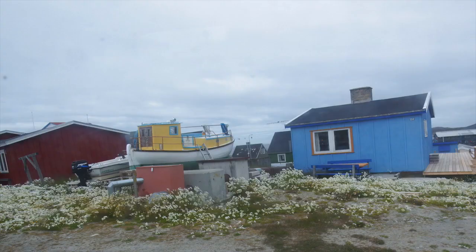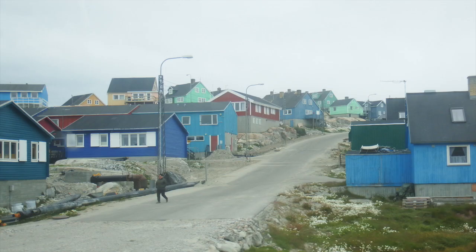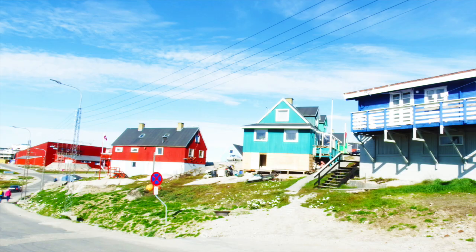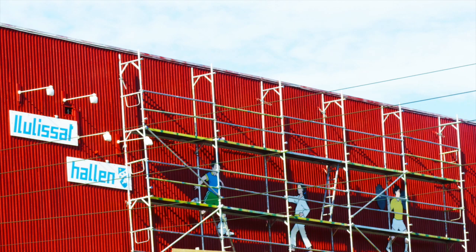Ilulissat might be a tiny town, but when it comes to painting their houses, they are very loud and vocal with bright and vibrant colors.